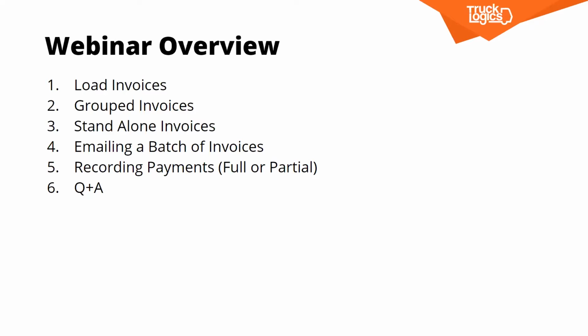Next is emailing a batch of invoices. In our system, we give you a document section that allows you to go ahead and email batches of documents. You can use this to generate an email with a zip file or download copies of all the invoices that our system has produced for you.